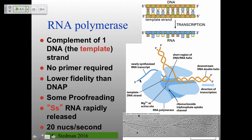RNA is made just like DNA is made, always from 5' to 3'. So if you talk about being made from 5' to 3', this has to base pair with something which is in the opposite orientation, because otherwise it's not going to base pair properly. So it has to base pair with this bottom strand, what's called the template strand, which is from 3' to 5'. That's the only way these guys can match up with each other.